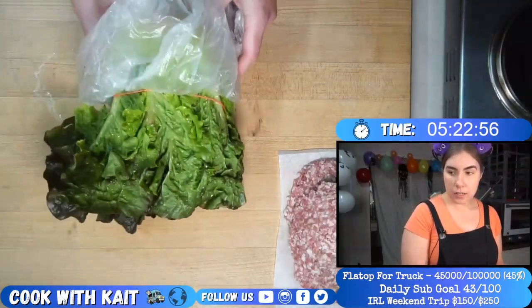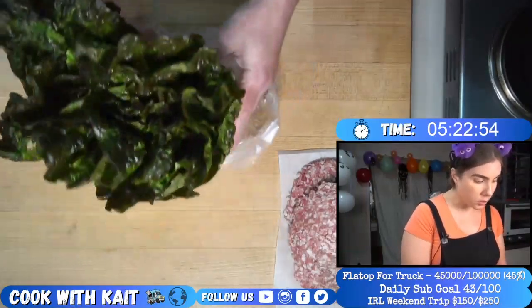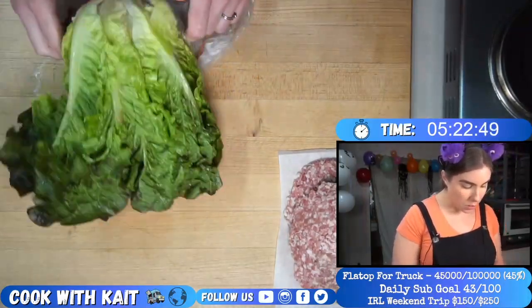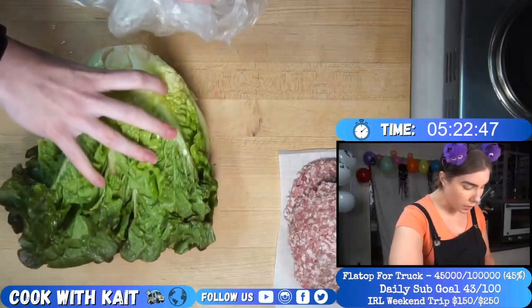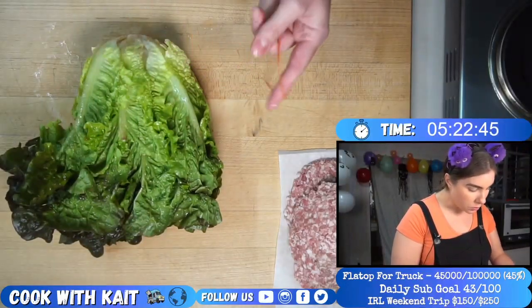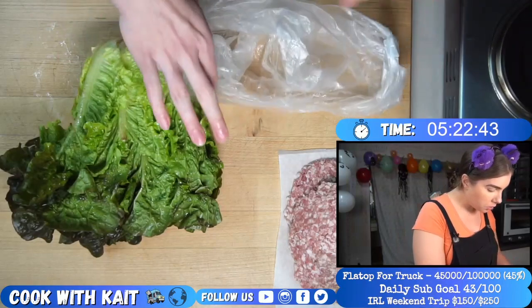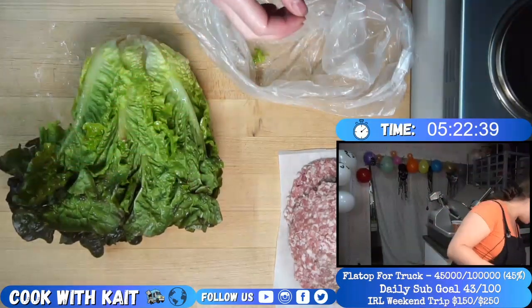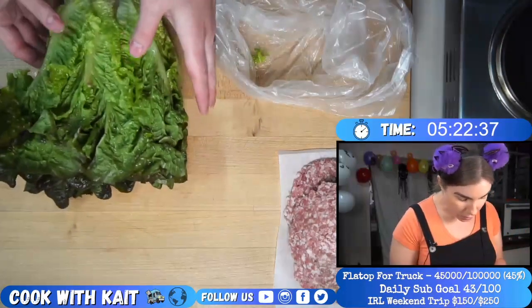Look at this nice head lettuce. Look how it's so green on the side and then it gets kind of dark in the middle. So I'll just take off some leaves and wash and dry them up. You don't have to wash the entire bit of it. And definitely take the elastic off because that's what makes the veggies go bad faster.